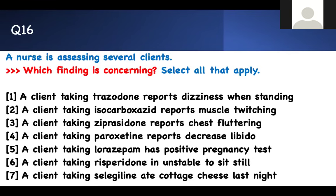A client is taking trazodone, reports dizziness when standing up. A client taking isocarboxazid, reports muscle twitching. A client taking ziprasidone, reports chest fluttering. A client taking paroxetine, reports decreased libido. A client taking lorazepam has a positive pregnancy test. A client taking risperidone is unable to sit still. A client taking selegiline had what? Cottage cheese last night. What do you think?